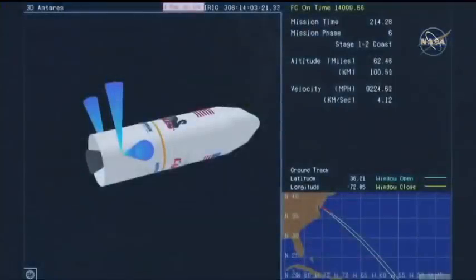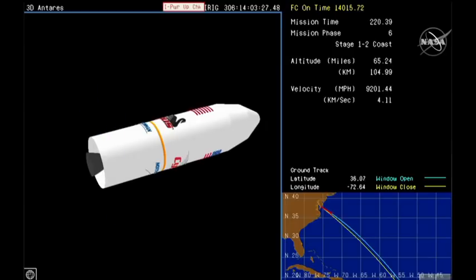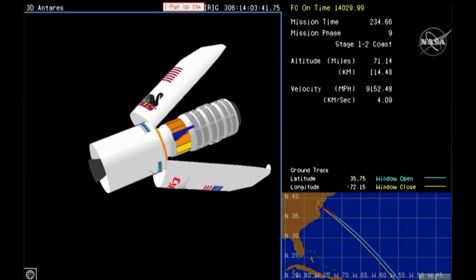PSS disabled. Stage 1 separation. ACS enabled. Attitude nominal. You can see in this graphic, Cygnus is separated from the stage 1, and in the next few seconds, we'll be looking for the fairing separation. That's the shroud that covers and protects Cygnus during its launch. Stage 1 ignition time projected at T plus 245.